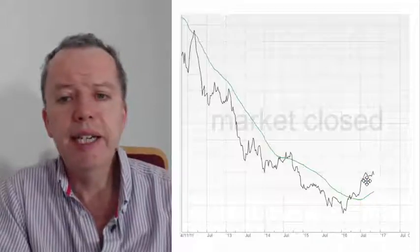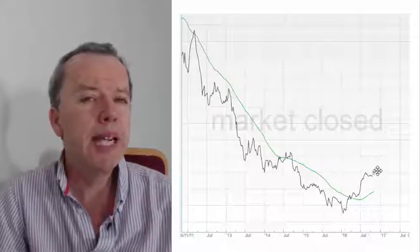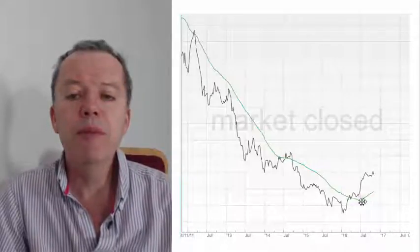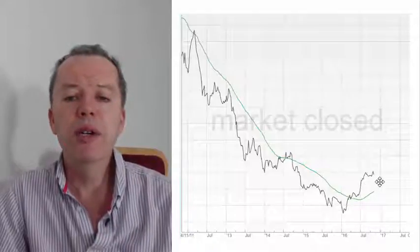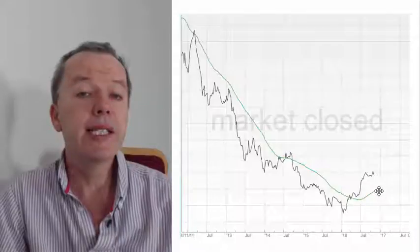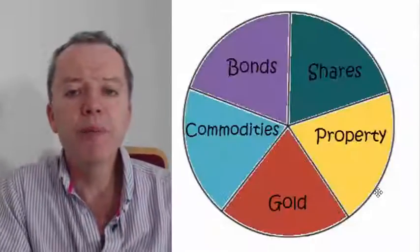Now commodities. Again, I use an investment trust here to get exposure to commodities. The price has come down a little bit this week, but you can see that during 2016 commodities have risen nicely, so this has been a very good place to be invested, and the price is still well above the green line, so I'm staying invested in commodities, no problem.